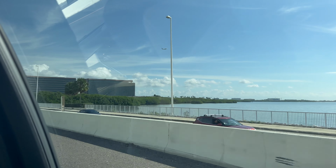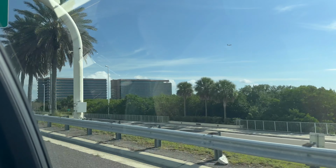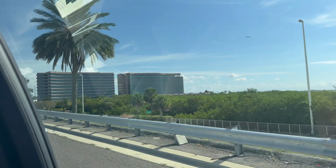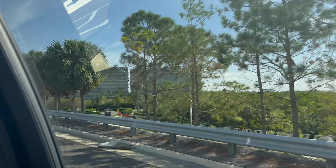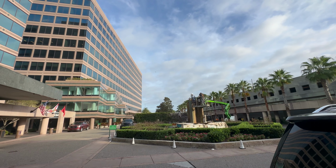Today we're checking out the Grand Hyatt Tampa. This hotel is pretty cool. It's located really close to the Tampa Bay airport, but it is absolutely a city and a resort hotel combined into one. Let's check out all the unique features here.